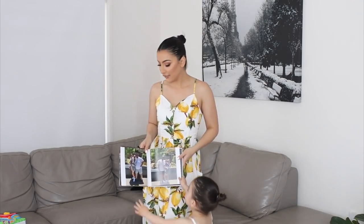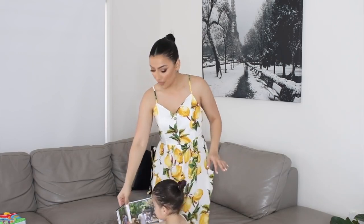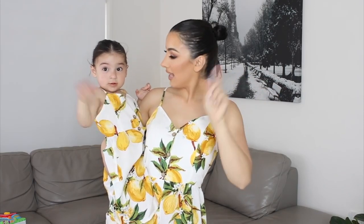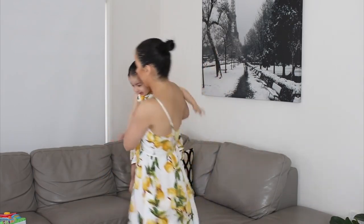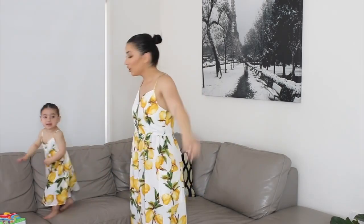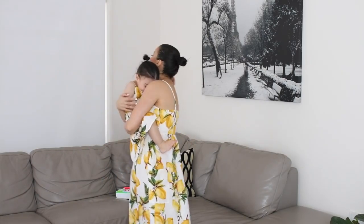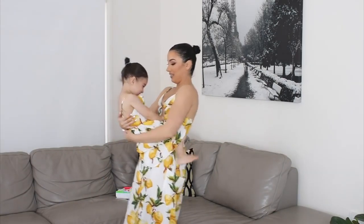She's obsessed with these photo books and she likes to point out who's in them. She loves photos. Let's get up close. Look at the camera. Blink kiss. Say hi. Ava. Hi. Say I love you, everyone. Blink kiss. Mwah. You're so cute. Okay, now give them a look at the dress. Go. You got to pose. Hi. Oh, you're nice. Kiss.